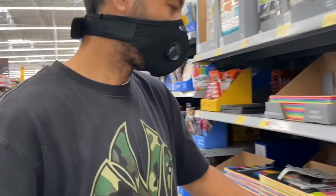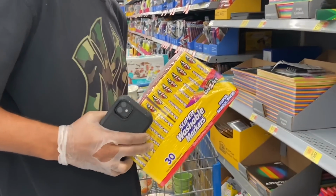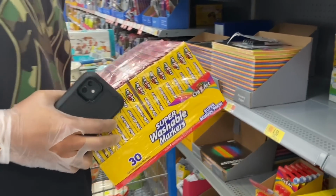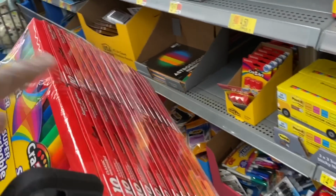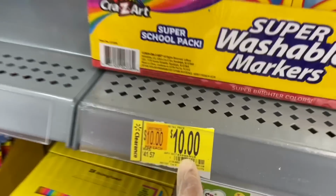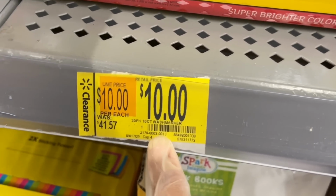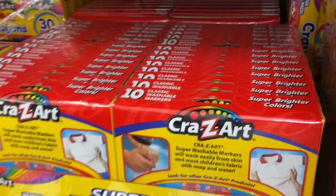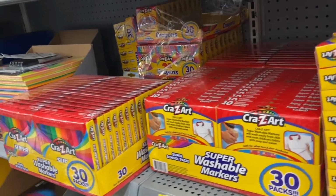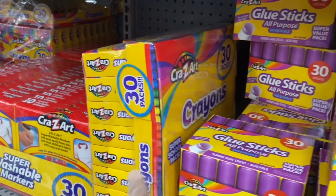Pick that up, because that thing was heavy. Pick it up. All right, you see what comes inside. No, don't look at the price. Look. 30 packs. 30 packs of markers. Look at that right here. From $41.57 to $10. They got 3 of them here. Wait. No. Wait a minute. Don't pull up Amazon yet. Okay, now grab this one.